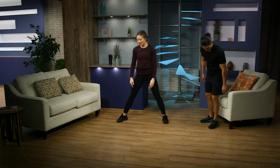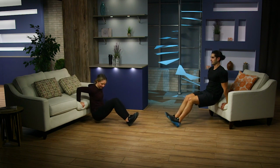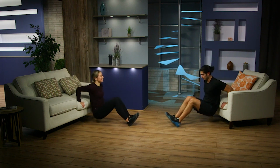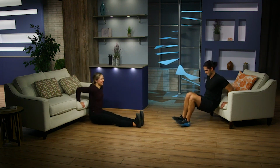Next movement. We're gonna go into a dip position here, okay? So we're gonna bring ourselves up from the couch. We're gonna lock out our elbows here to start, and then we're going to sink our hips down and back up by bending our elbows and squeezing the back of our arms here. If this is too difficult, just take your range of motion down a little bit or walk your feet in towards the couch. It'll make it a little bit easier.